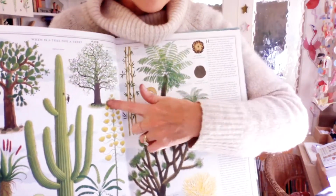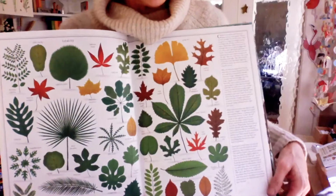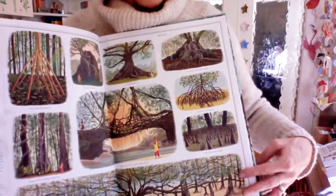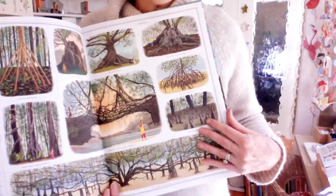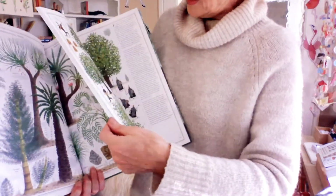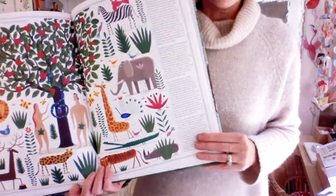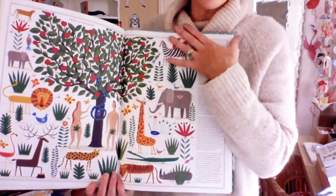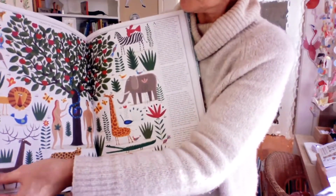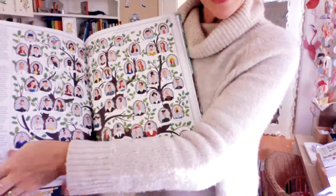Information down the side, labelling across the spread. Look at the different types of leaves. Pure, pure heaven. Superb, superb book. And look here. I love that he also incorporates different elements, not what you'd expect in a book like this. So here we've got trees used in religion and family trees. How clever.